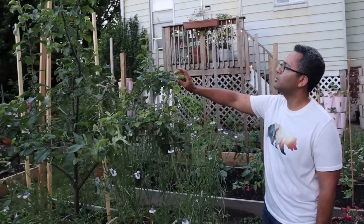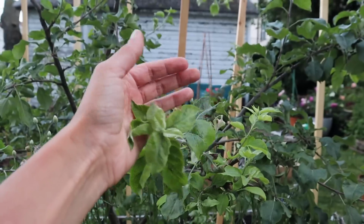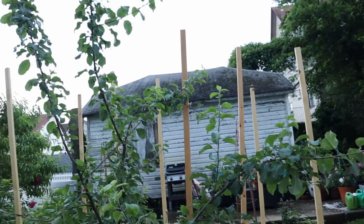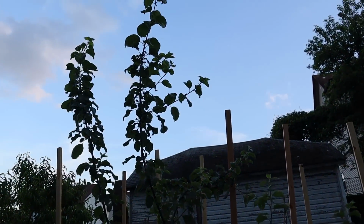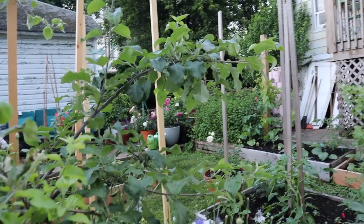This tree here I planted 3 years ago. This is a Fuji apple tree. This year we didn't get any blooms from it, sadly. Oh no. But I'm okay with that because it does look healthy and it looks like it's still growing. And I'm happy with that. So hopefully next year we'll get something from it.